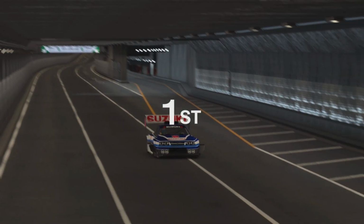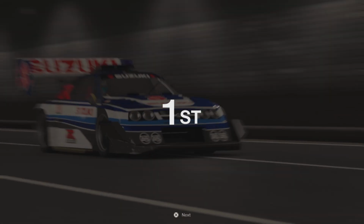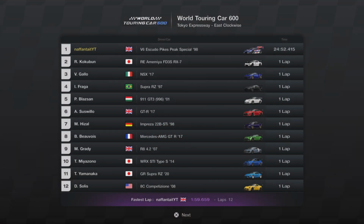So we finished the race on lap 12. First place, nice and easy, and like I said, as long as you don't hit the AI or run the edge of the last hairpin, you should be absolutely fine with your clean race bonus. So we did this in 24 minutes 52.415. We did have a couple of occasions where we were caught up on the AI, and in all honesty, it probably cost me overall about 15 to 20 seconds on this run. Our fastest lap was a 1 minute 59.659 on lap 12, which was the final lap.